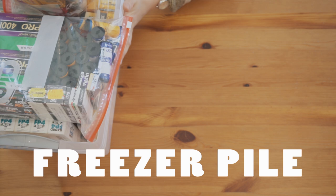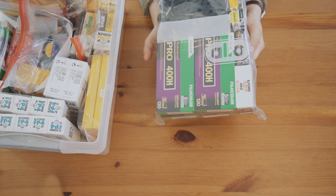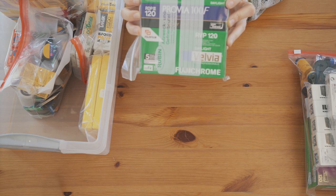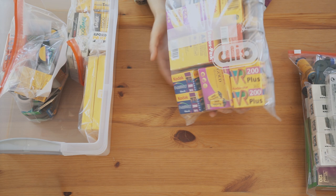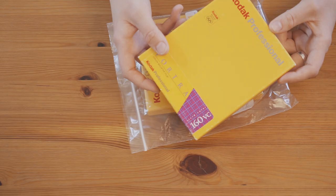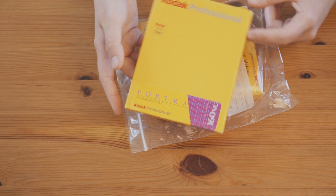My freezer pile is huge and it's a lot of the same things in here, so I will not show you everything, but just a rough overview and some of my highlights. Here we have my medium format bag, which also contains four packs of Pro 400H, some more FP4, some more Velvia and Provia, because why not? My stash of 35mm color negative films, which mostly consists of Kodak Color 400 and 200, my black and white 35mm stash, a bag of 35mm slide film, and some 4x5 sheet film, even though I don't own a large format camera, but owning this film is a good excuse to get one at some point.